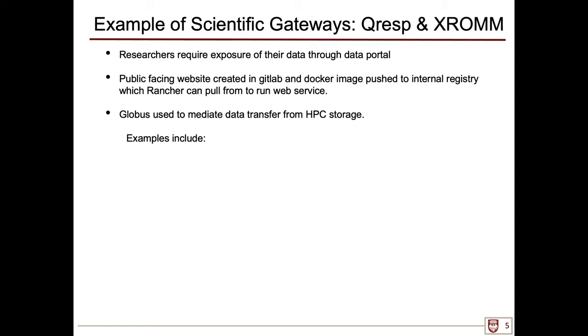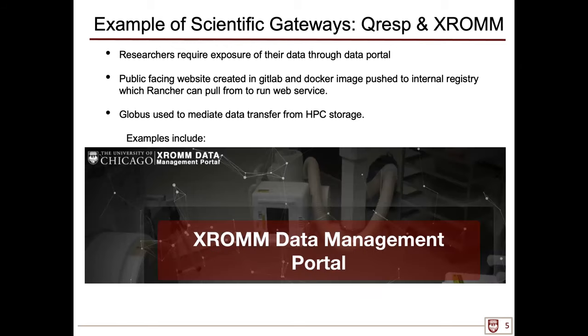The public-facing websites, as I mentioned before, are only internally accessible to the staff. So staff have to create this site in GitLab and push this Docker image to the internal registry in order to then provision the service through Rancher. Globus is used in all cases to mediate data transfer. There is also an FTP server and HTTP server running for the QRS project, just to make it possible to quickly grab files without having to set up any transfer credentials to move data via Globus. So, the example here is the XROM data management portal.